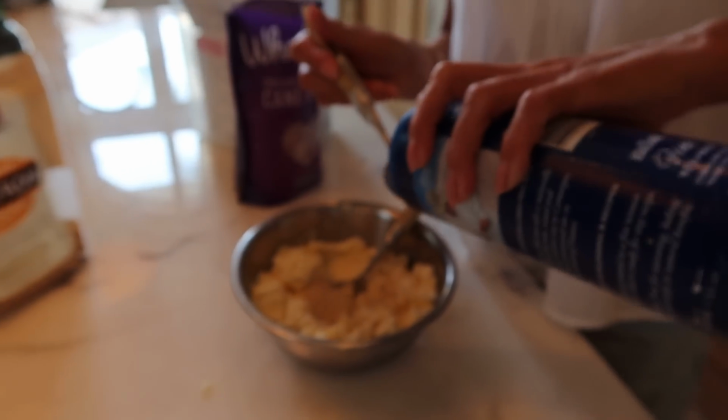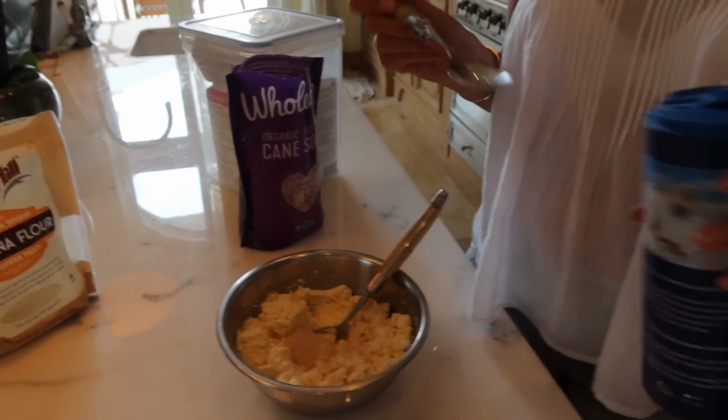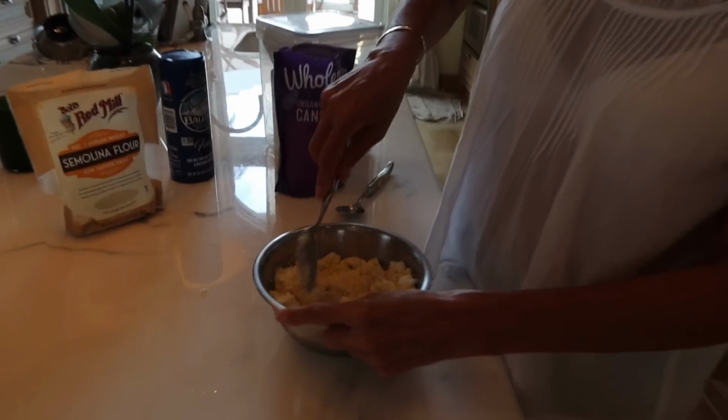Okay. So then we have a little bit of salt. You can do like a little pinch of salt, like that. Perfect. And we're mixing everything. So guys, this is it. This is what you have to put inside of the mix and let it sit for 15 minutes to let the semolina flour get a little bigger and absorb all the moisture, because this way you can actually glue it together and form little pancakes.